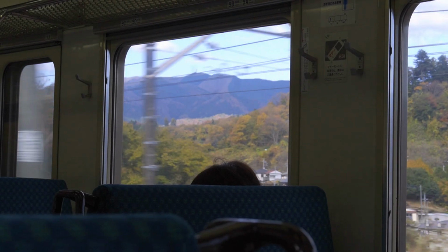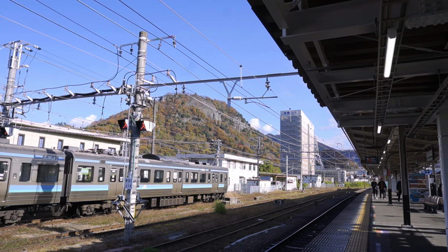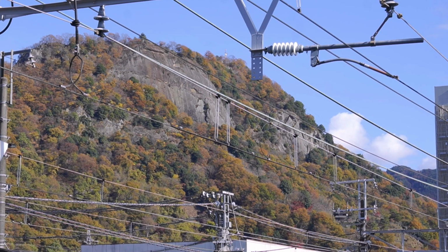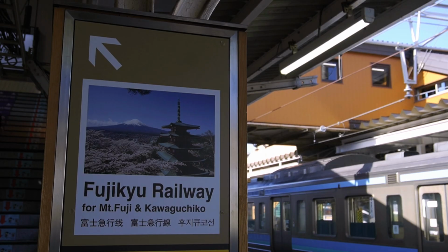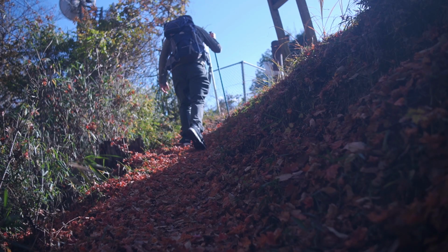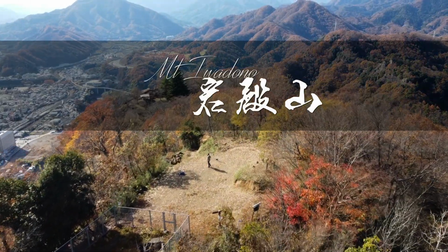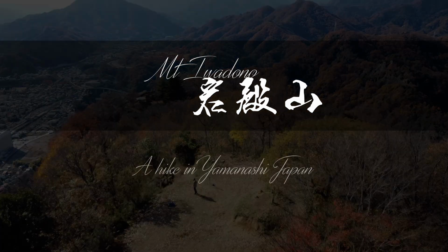If you've traveled by train to the Fuji 5 Lakes area, you may have seen, though perhaps not noticed, this mountain. Mount Iwadono of the town of Otsuki is actually a fairly easy climb and known for spectacular views of Mount Fuji at the top. That is, if the weather cooperates.